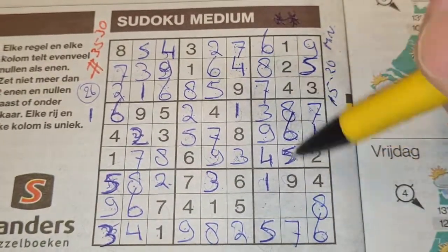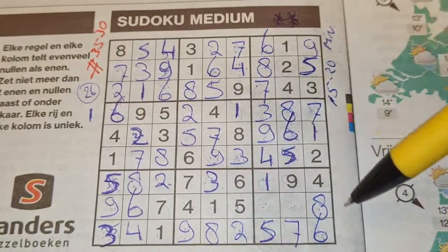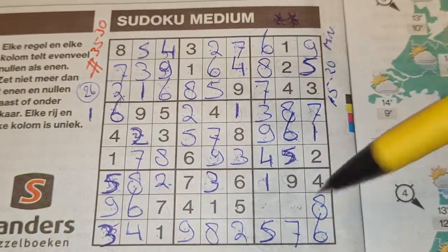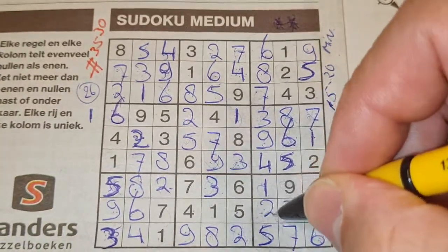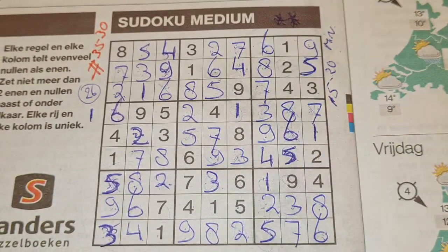And the last 2 numbers in this big square for the numbers 1, the 2, and 3 are missing. 2 and 3. We see here 3, no 3 there. 3 should be here, and the 2 goes there. Finish in 12 minutes. Wow!